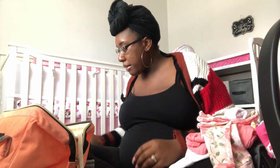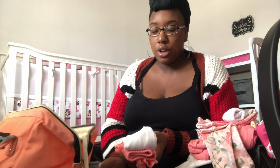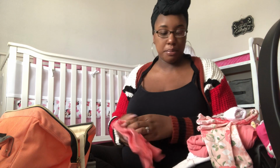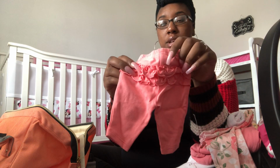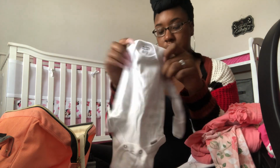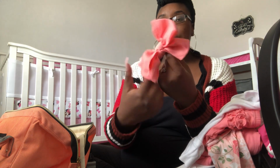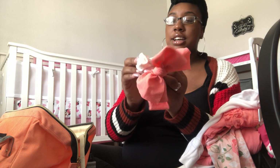And then her going home outfit, you guys, I was so excited about this, like probably a little bit too excited. I have switched her going home outfit quite a few times, but this is gonna be her going home outfit. It's gonna be super simple. It's just gonna be these pink pants. These are newborn, and they come with little ruffles on the booty. Yes, the ruffles on the booty. And then one of the white long sleeve onesies. And then this cute, freaking cute bow. It's so big. And then these socks that came with it.